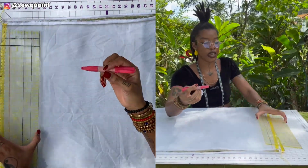I also like the fact that with cushions, you can make them in lots of different shapes. So you can make a cushion in the shape of a heart, in the shape of one of your favorite countries. You can make a cushion in the shape of a rectangle or a square or maybe even a circle. There are lots of ways that you can get creative with making cushions.